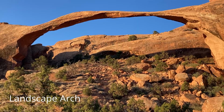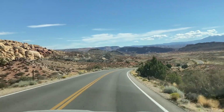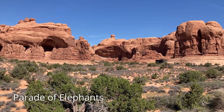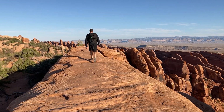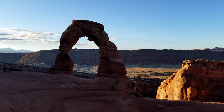Arches has one of the largest concentrations of stone arches in the world. It's a super easy park to navigate with one main road that's about 20 miles long and a few offshoots. Many of the arches can be seen from the road or by taking a short hike. The park also has 3 longer hikes: Devil's Garden, Tower Arch, and Delicate Arch.